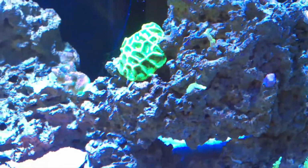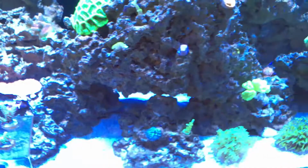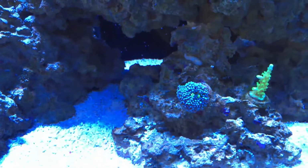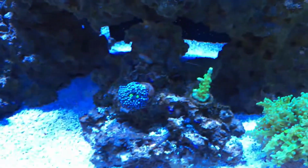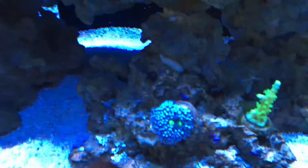My lighting could be a little too intense. I have it cranked at that schedule the BRS had for the Ecotech when they were doing the AI Prime video. Mushrooms growing like crazy. So that's neat, mainly below, encrusting below. The green slimer, I might move him up. He's slowly growing. He does have some hair algae behind him.